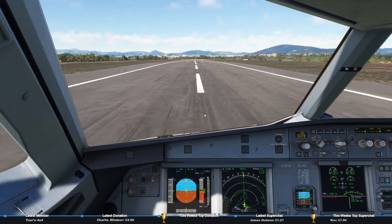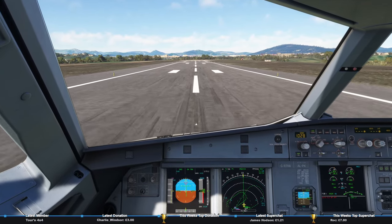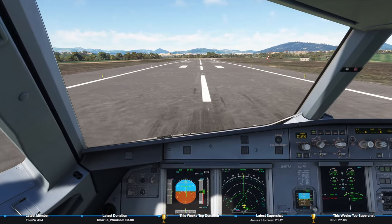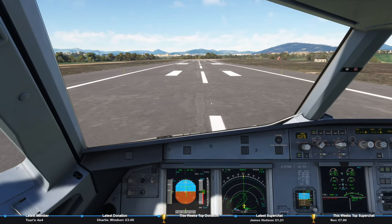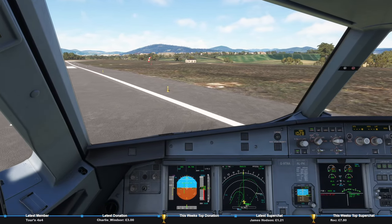Right, reversers, 100 knots. 80 knots. Facing to the north. It was minus 338 feet. 60 knots. Ladies and gentlemen, welcome to Pamplona. I love that. That was so cool.